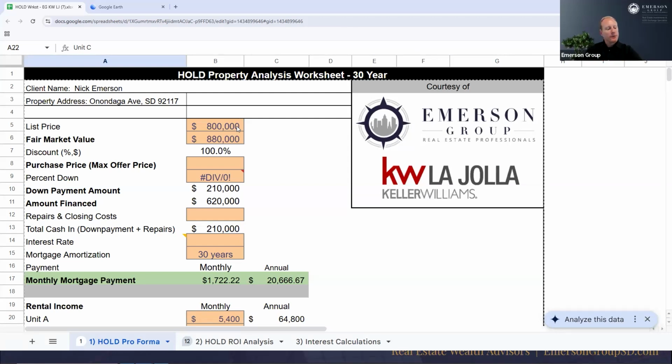What we're going to do is go through list price, fair market value. Obviously, the list price is the list price. Fair market value, that's up to you to determine, whether it's online or your own opinion, or preferably your professional opinion from your realtor. Next, purchase price. We were in the property for $830,000, and I had a total of 210 down. So we have 25% for the down payment. Amount financed, $620,000.